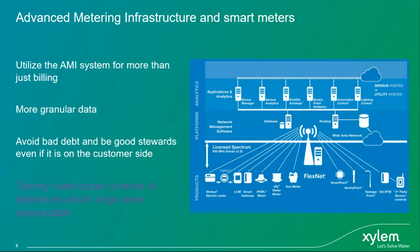For those of you who may not be super familiar with AMI, an overview of our particular AMI infrastructure is illustrated on the right here. Radio towers communicate with distributed devices, meters, and sensors over a communication protocol that was designed specifically for utility grade battery life and operations. Although it's not technically a part of the water balance, a nice benefit of this AMI system is it can be used to alert customers of customer side leaks. This can have a couple of good benefits, from improving customer relations to minimizing bad debt.